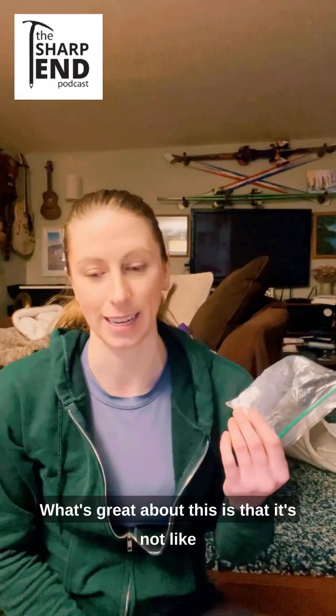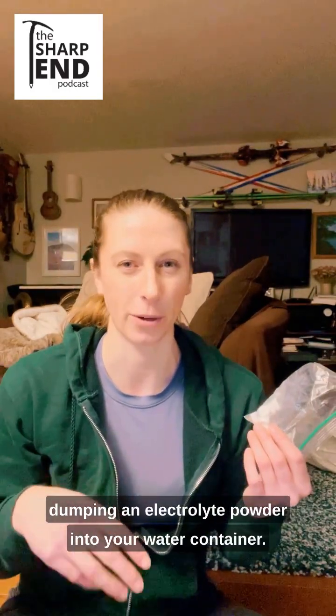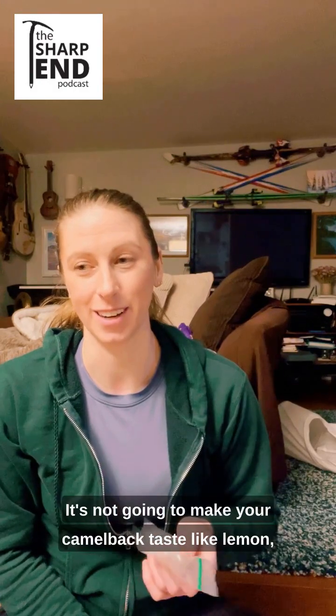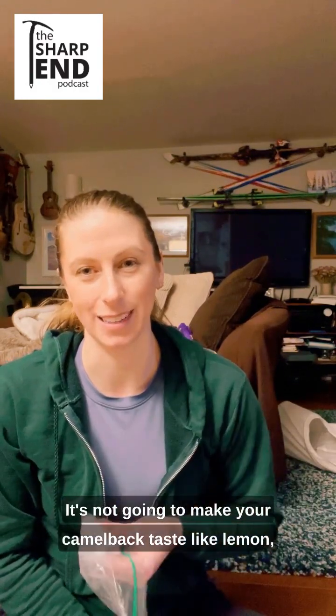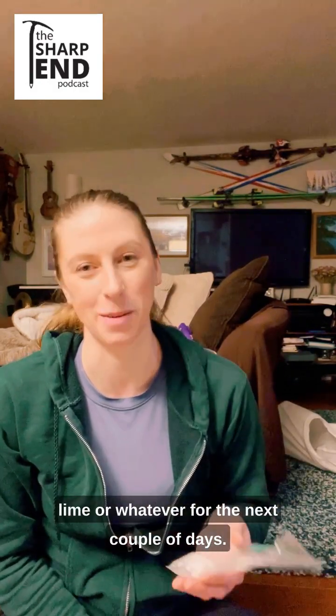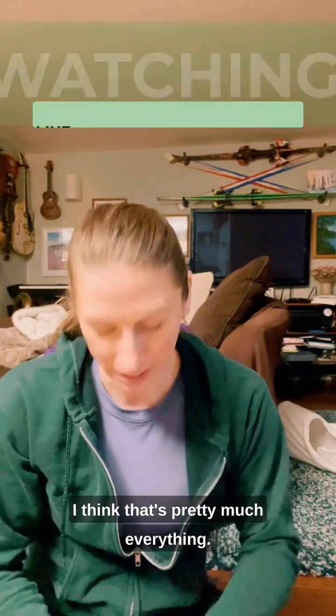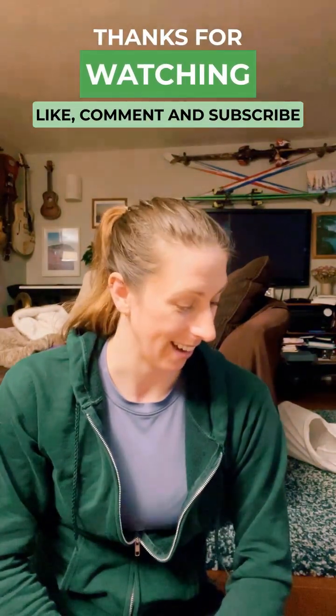What's great about this is that it's not like dumping an electrolyte powder into your water container. Your water stays clean. If you need it for whatever else, it's not going to make your CamelBak taste like lemon lime or whatever for the next couple days. I think that's pretty much everything in here.